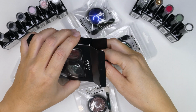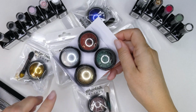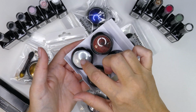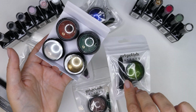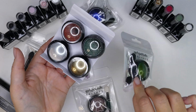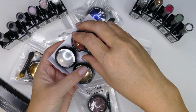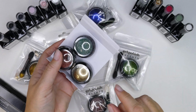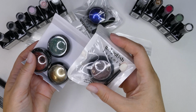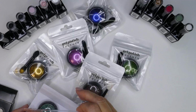Limited supply or limited thing. So I was curious about this. I could not find loose glitter, or a loose shimmer, so I ended up buying these. I didn't need these because these are glitters. These are not. I have swatched this one earlier. I can show you what I mean.